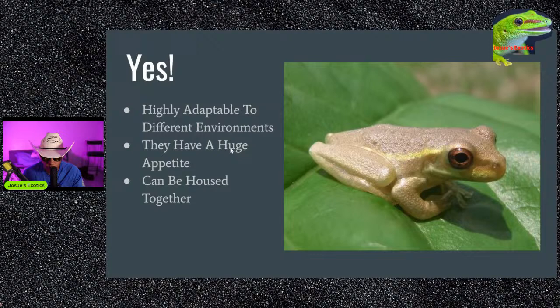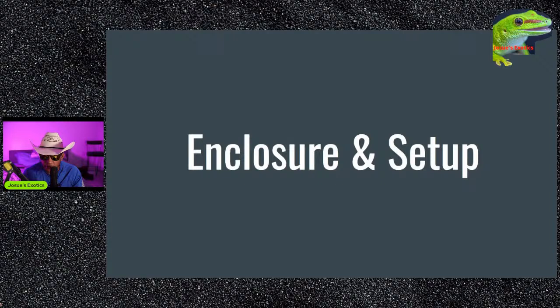Moving on, we have enclosure and setup. This is going to be real cool to look at. I did a little bit of research on this, guys, because I was thinking about getting one to have for a video. I was going to try to catch one for today's video, but it didn't rain today, which is kind of odd for Florida. I couldn't find one, but I'll definitely have one next time when we get into more detail with these guys. So go check them out, look online, and get one for yourself too.